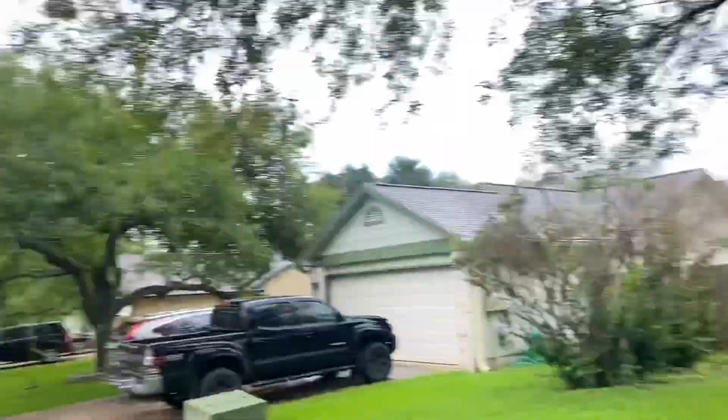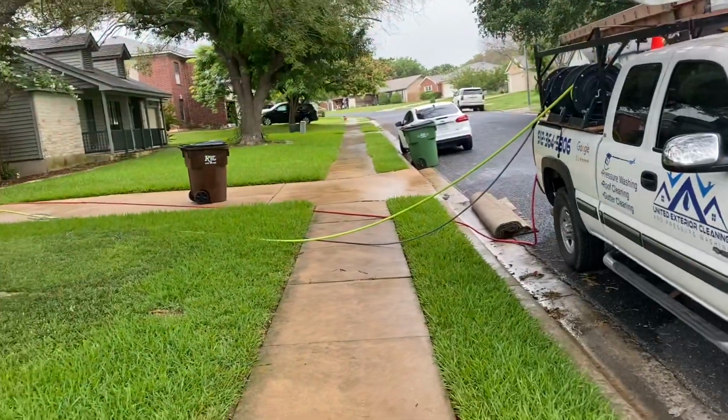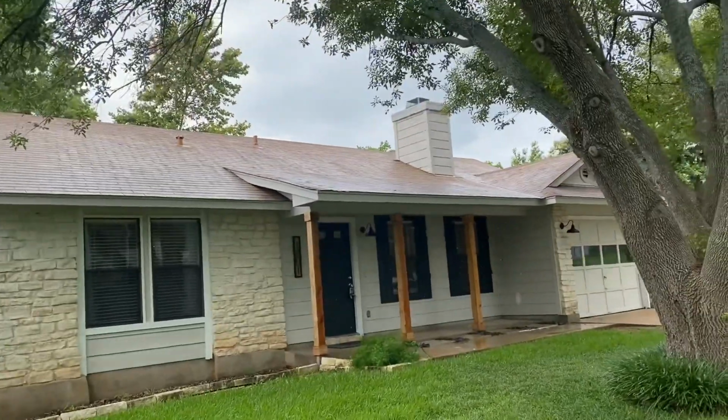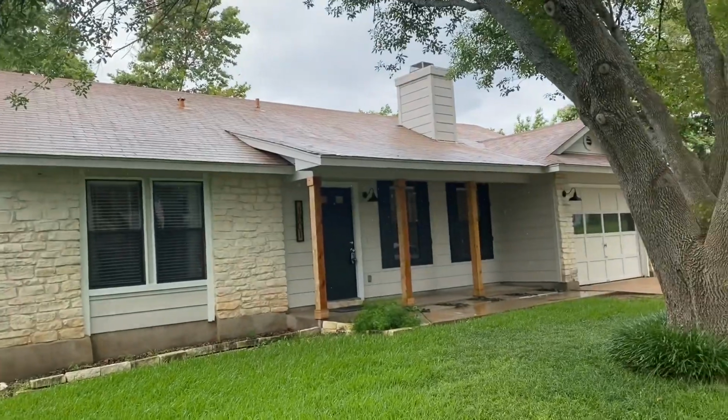Okay, so it's actually starting to rain, which means I'm probably not gonna show you guys the concrete cleaning. You guys don't even need to see that. You've seen me clean like 30 different driveways. But the roof is all clean. Now, whenever you get done with the roof, always do a walk around. Make sure you covered all your bases.